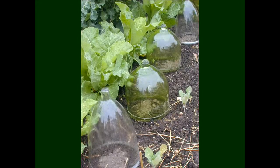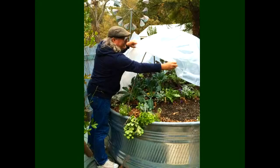They're bad people. You can cover up individual plants if you need to. If it's going to frost, that little plant, you just slip it over there for the night. You can do that with a milk jug. See, so there's little horticultural things you can do.